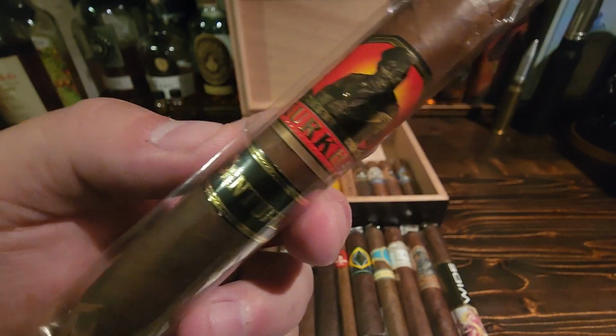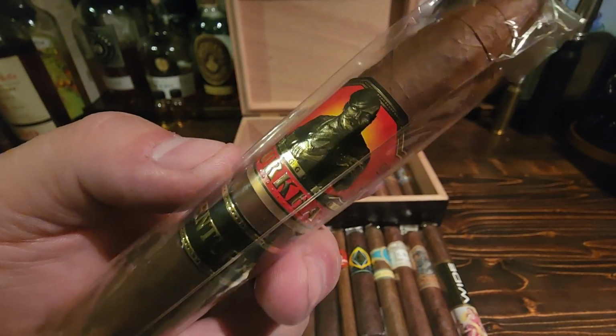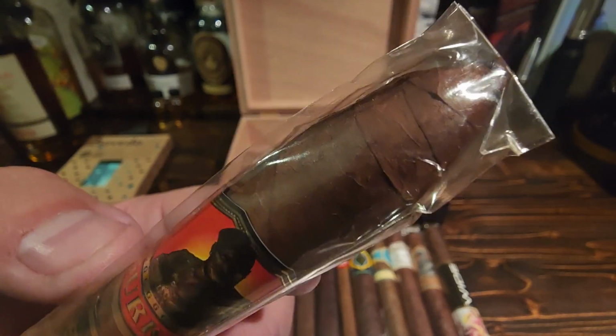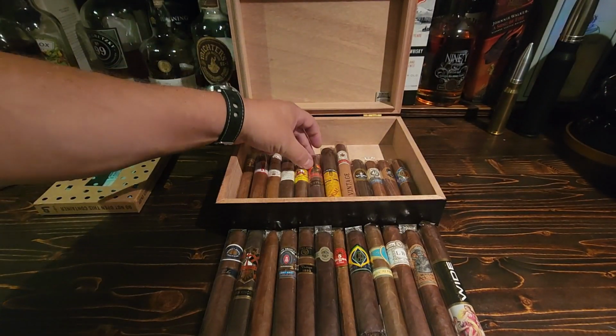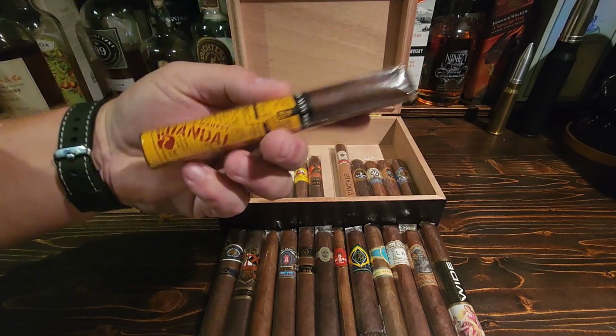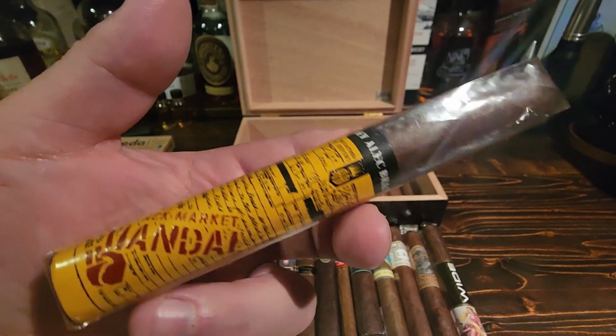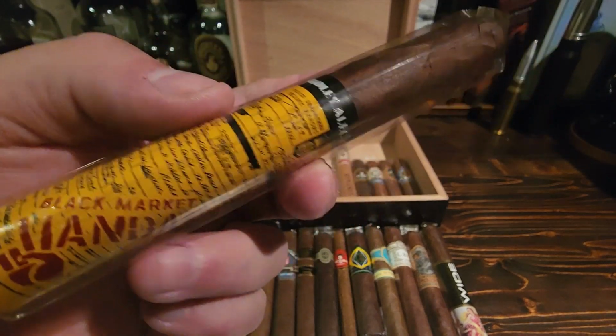And this is the Centurion by Gurkha. Just absolutely gorgeous. And look at that triple cap on that, eh? That cigar is so well made. It's such a great cigar. This is number one of three Alec Bradley cigars we're going to be giving away in this humidor, and this is the Black Market Vandal.